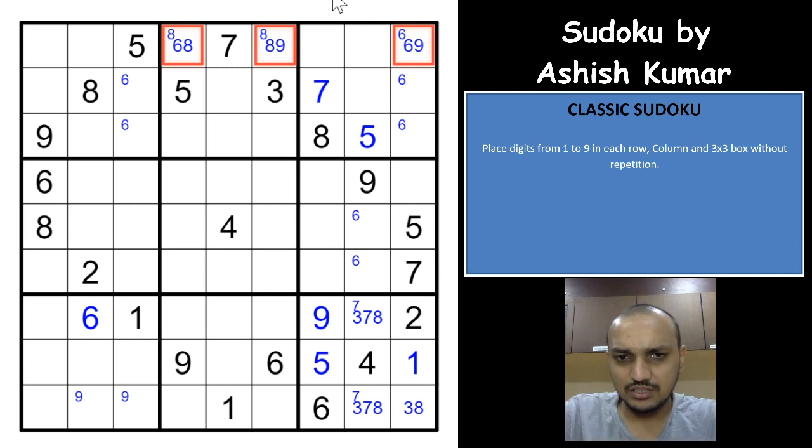Even after solving till this point, even after finding the hidden triplet here, now you need to find some more hidden pairs and triplets, right? And without which you cannot solve this Sudoku. The other hidden pair and triplet was, just a second, I'm just looking for one more logic here.